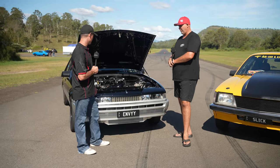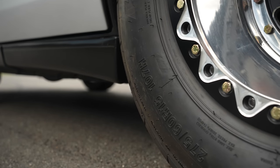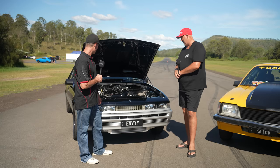It's cruisy. Excellent. What tyre size are you running on this thing? 275 Hoosiers. Everyone loves them. On this surface, it's just the number one tyre. Absolutely. Yeah, there's no other way.